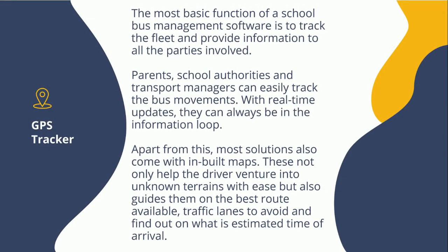Now, let us discuss the GPS tracker. The most basic function of a school bus management software is to track the fleet and provide information to all the parties involved. Parents, school authorities, and transport managers can easily track the bus movement. With real-time updates, they can always be in the information loop. Apart from this, most solutions also come with an inbuilt map. These not only help the driver venture into unknown terrains with ease, but also guide them on the best route available, traffic lanes to avoid, and the estimated time of arrival.